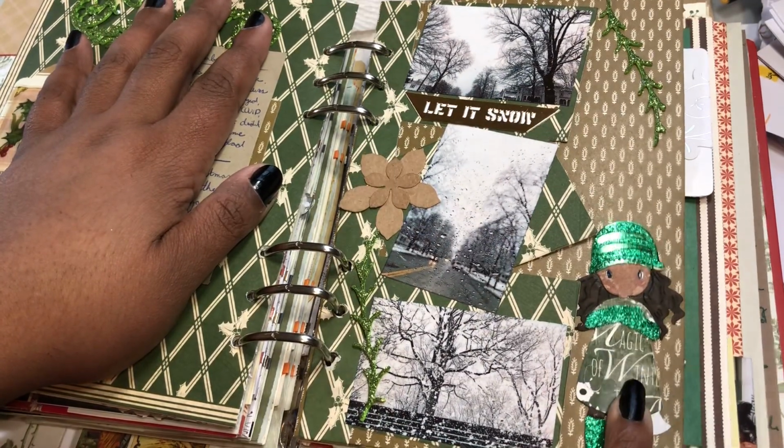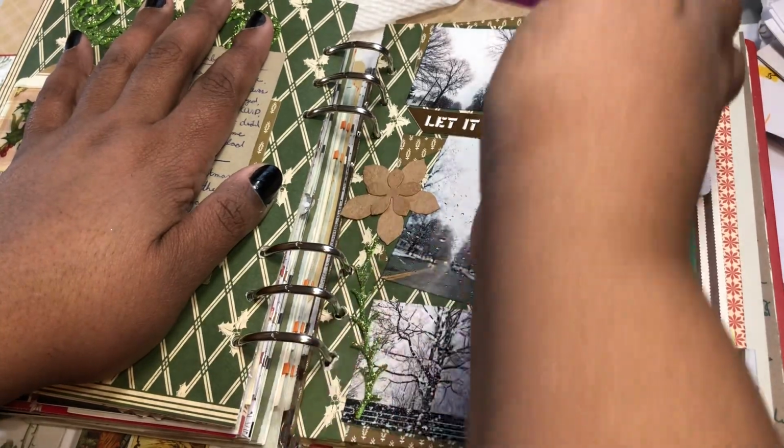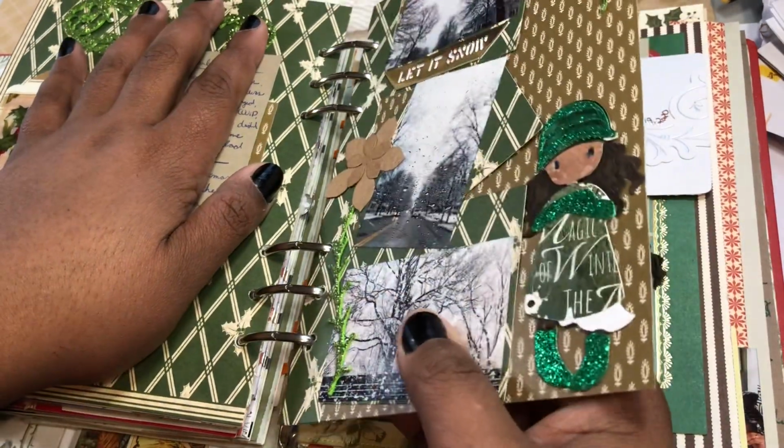I had a leftover Gorgeous Girl that just fit in here. Same thing with this. And then I have some other journaling on the back of here. Somebody just pissed me off, and I was like, you know what?